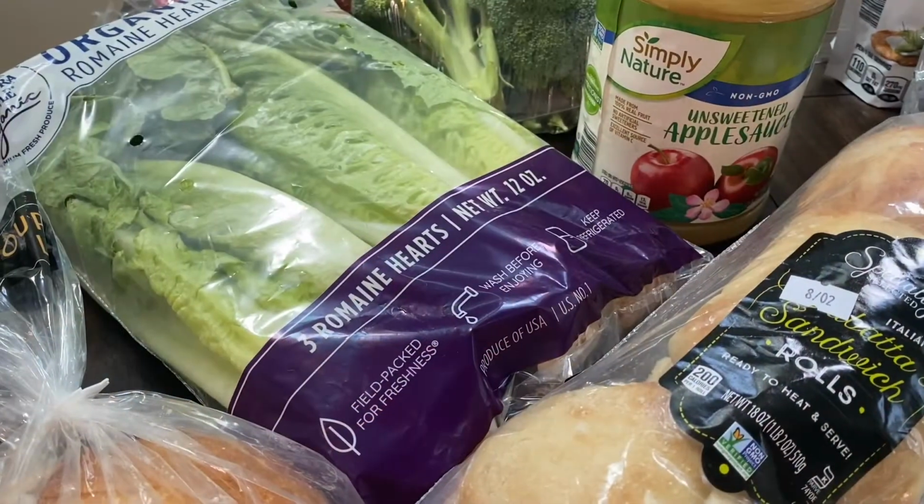We had a really fun trip. I brought my twins with me, so we had a good time and we got lots of goodies. So let's get started.